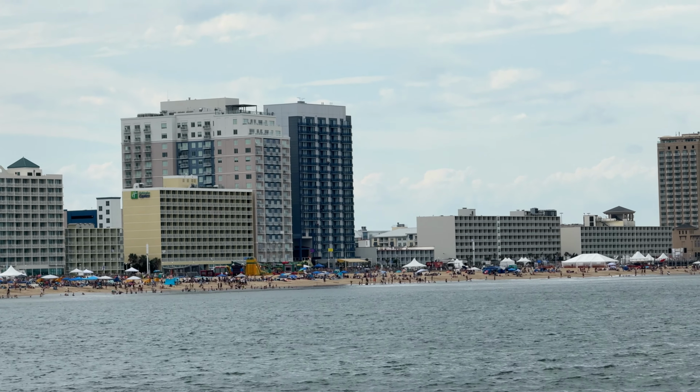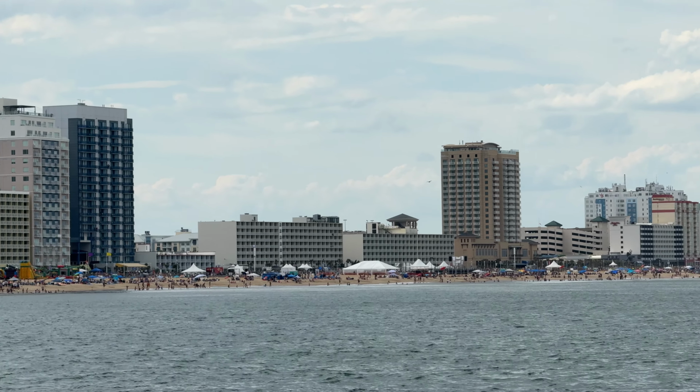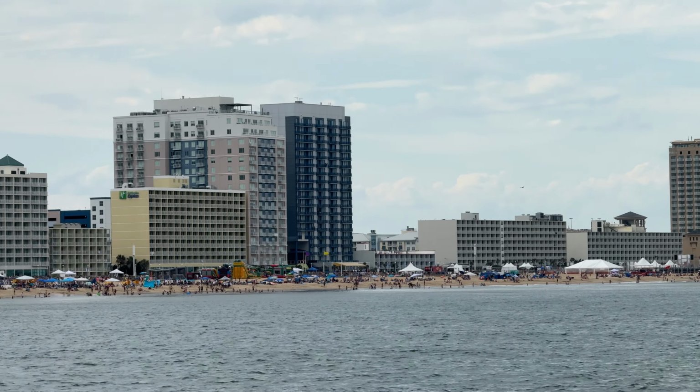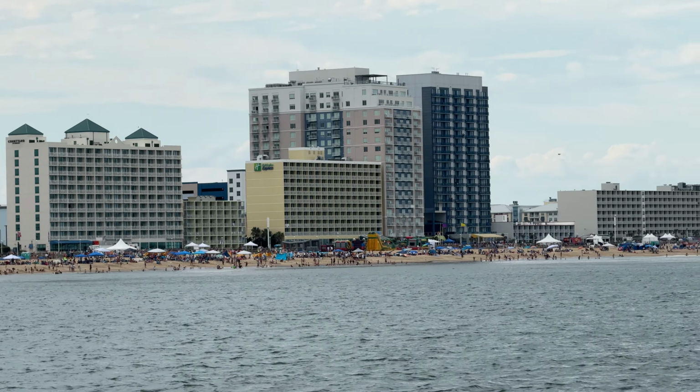Okay, so here's the sand soccer beach tournament that they have every year. Last time I was actually here, before I moved back here, they were having it, and it's pretty crazy how packed the beach gets.